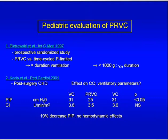First one from 97 from Piotrowski showed it was a prospective randomized study, and they compared actually PRVC with time-cycled pressure-limited ventilation. They found equal duration of ventilation, but for the preterms with a birth weight of under 1,000 grams, there was a decreased duration of ventilation.